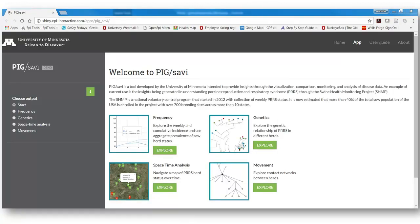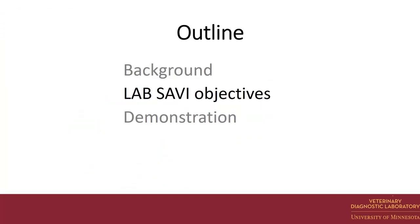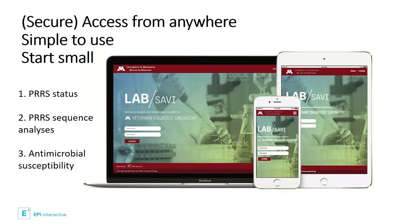And others were not finding a home, and so as we discussed it more, we decided that some elements of this would be good to work into an application that we thought could be useful for clients of the veterinary diagnostic lab. And so that's how we wound up coming up with a LabSAVI application. Okay? So that's the background. Now we'll talk a little bit about the objectives for this particular application.